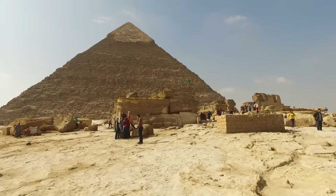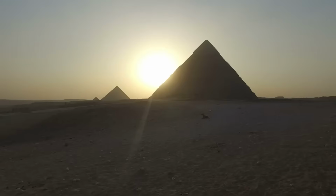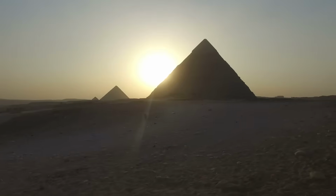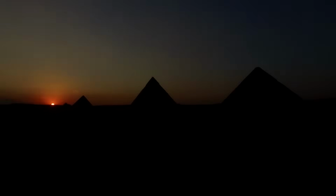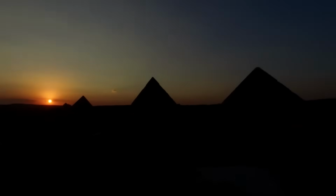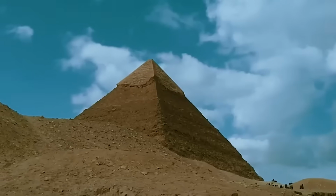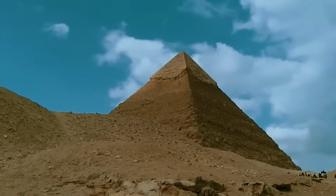What if one of humanity's greatest monuments wasn't what we thought it was? As dawn breaks over the Sahara, the first rays of sunlight strike the limestone blocks of the Great Pyramid of Giza, igniting a golden glow that has captivated observers for over 4,500 years. We embark on a journey to delve into the mysteries concealed within this ancient wonder.